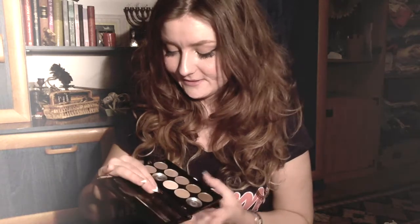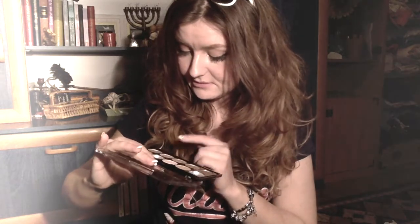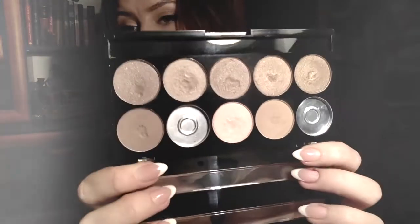This is a W7 10 out of 10 Browns palette. I never tried anything from this brand. Look at this. Oh, this is so pretty. Oh, so pretty. Look at these shades. Gorgeous. I'm so spoiled. I have to give away some makeup as soon as possible when I get home.